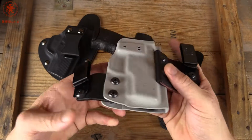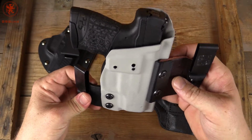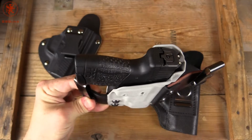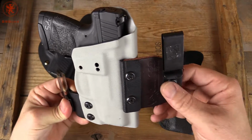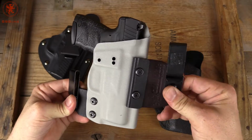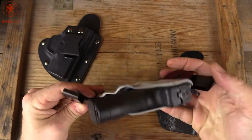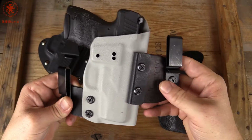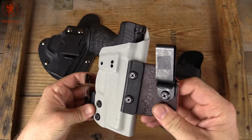What that does is the shape of this here pushes the gun against the body, keeps it snug, but pushes it like that so that the grip, which ironically is the most difficult part to conceal, is also accessible. This leather up here allows for some flex and comfort, and you've got 3 different holes to adjust height. The clips are good and strong, and it's got good retention and hold on my Walther PPS. I've been quite pleased with this.